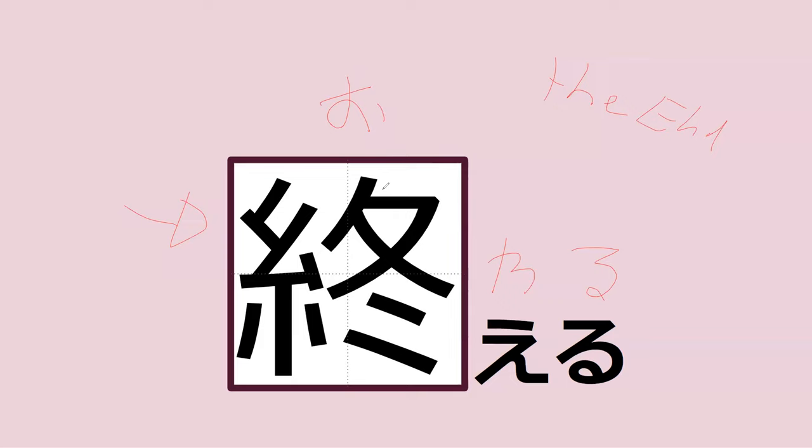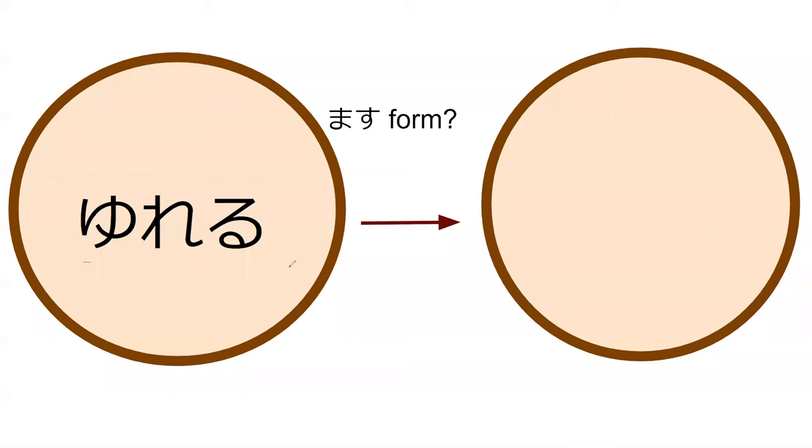Do you know what the masu form of yureru is? This is an eru, so is it a ru verb? Yes, it's a ru verb. Not every eru sound is a ru verb, right? There's always random exceptions to everything. That's just what language is. So, yuremasu. Perfect.